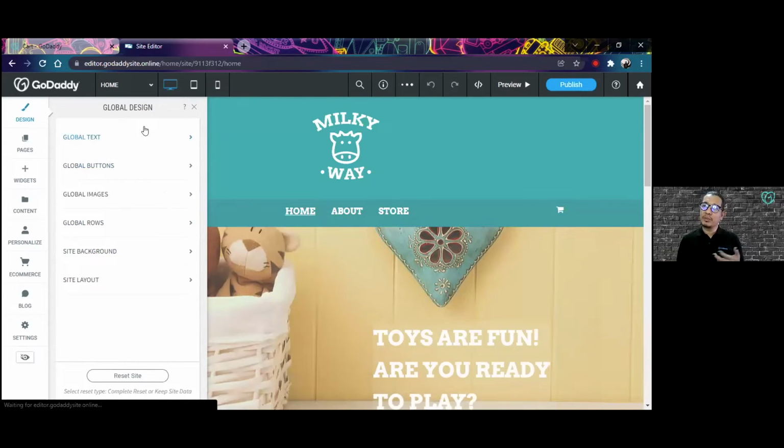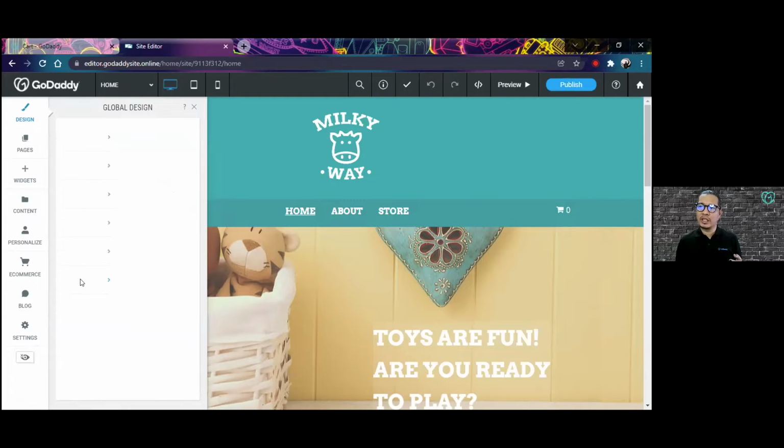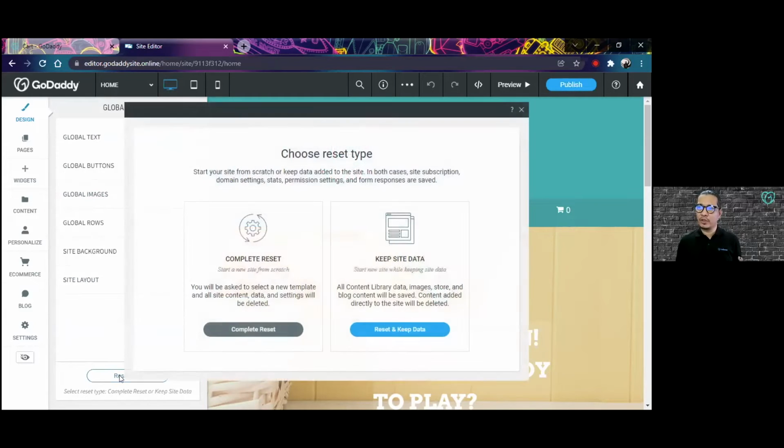So here you can select some of the choices for the design of your website. And say for example, you want a different setup for the website. You can choose the design and then choose the layout that you want, and you can even reset the site like what I mentioned earlier. If you want the website to look very different, like the original layout that you chose wasn't quite the one that you're looking for, you can reset the design of your website. You can do a complete reset, which starts you over, or you can keep the data that you already added to the website and just create a new layout for your website.